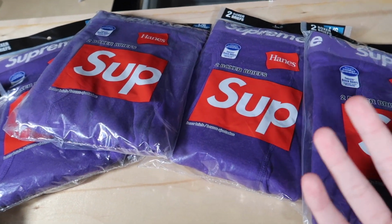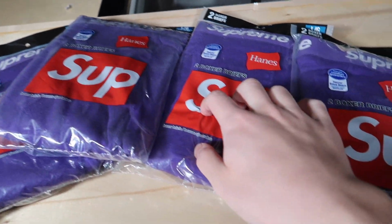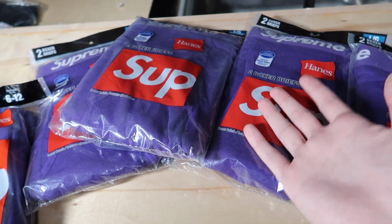And most of the special release boxers from the past few seasons aren't really too good. I think the purple ones will be a lot more popular than those, so I just took a risk on them. Hopefully it pays off.